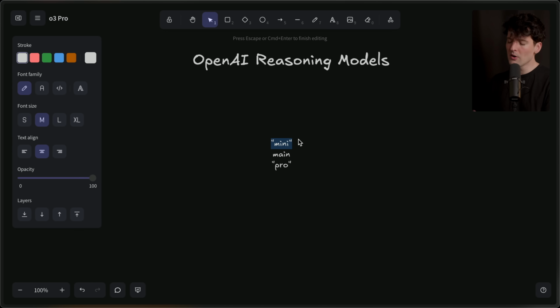Since the mini versions are smaller, they tend to be much faster and also much cheaper to run. The main ones tend to be a solid balance, and then the pro ones tend to be a good bit smarter, but way slower and more expensive to get things done with.